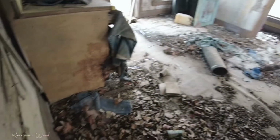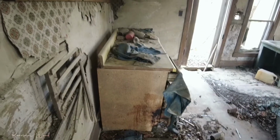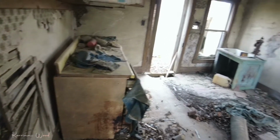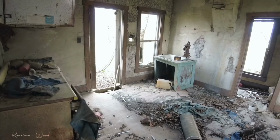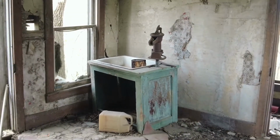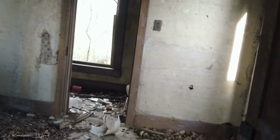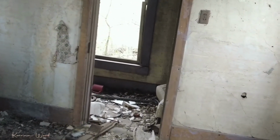There's old jeans there, old clothing. Old clothing here. Look at the old sink. That is so neat. Look at that. Where they got the water. The pump was inside, obviously. I know, right? I'm a sharp. I learned quick. Oh my.